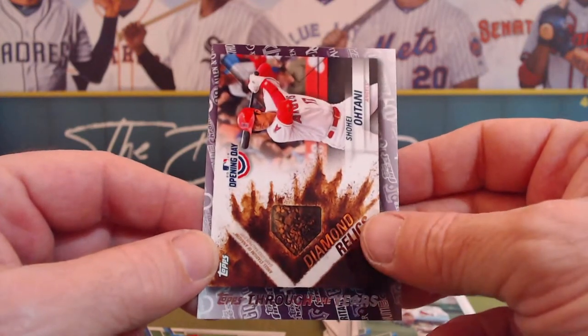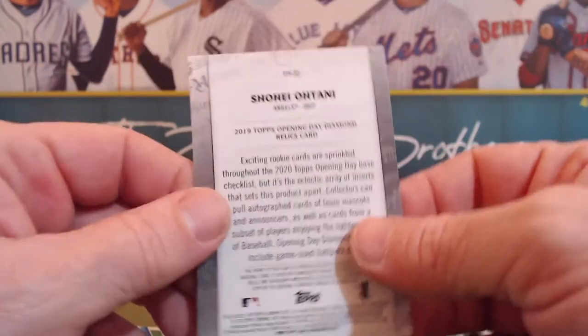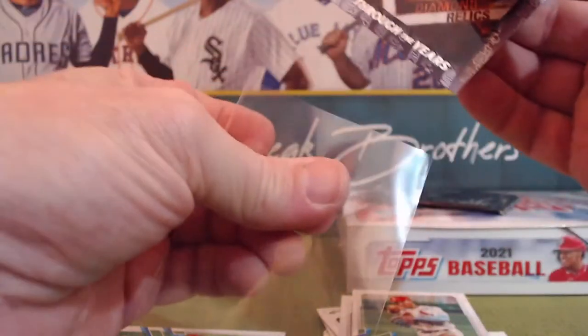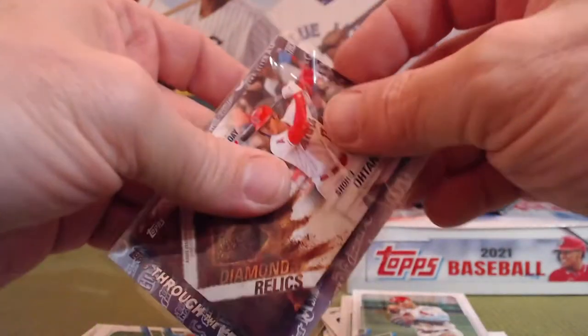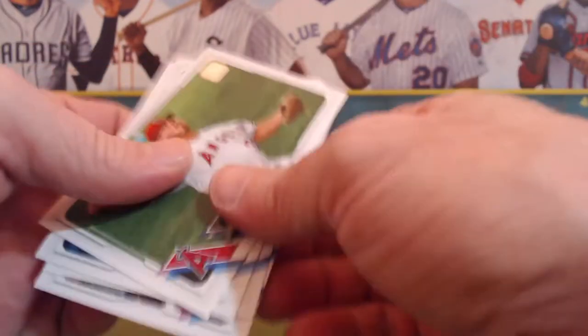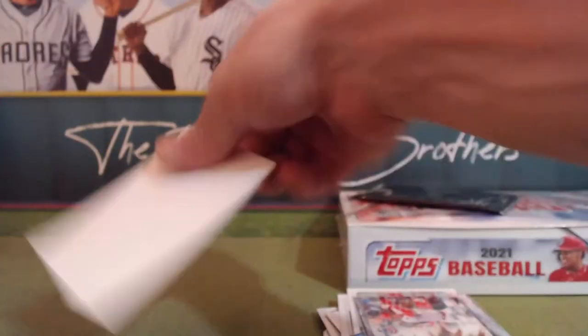All right, there's another through the ears. That one's going out to the Angels and Ron. Shohei Ohtani. Opening day Diamond Relics card. We definitely did not buy Diamond Relics tonight, so we're going to have to live vicariously through the reprint. There we go. Leave the locker card there.